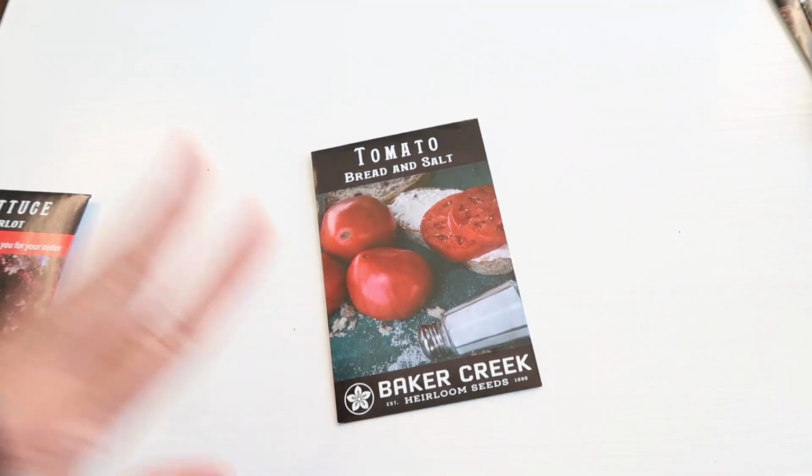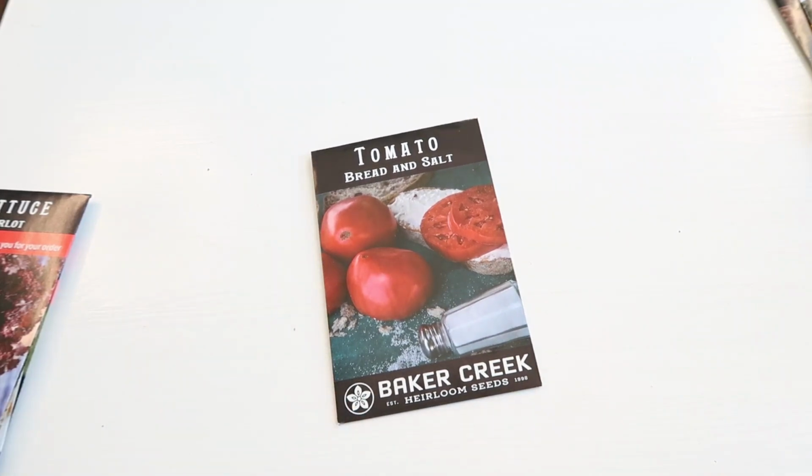This would probably be an indeterminate tomato, although it doesn't say so, but it does say to provide some good support, because those tomatoes, there are a lot of them on the vine and they can get pretty heavy.